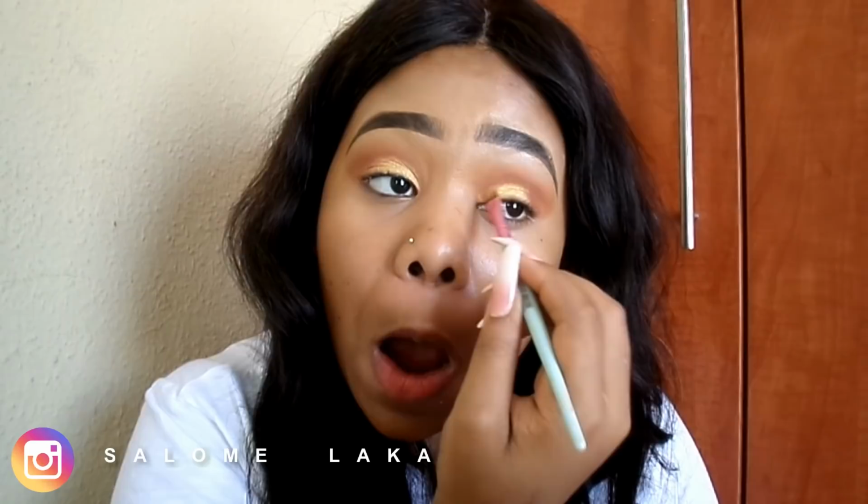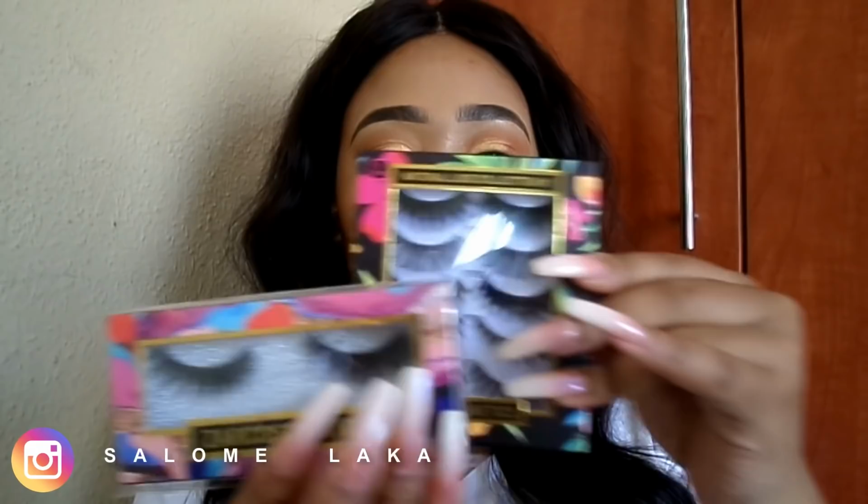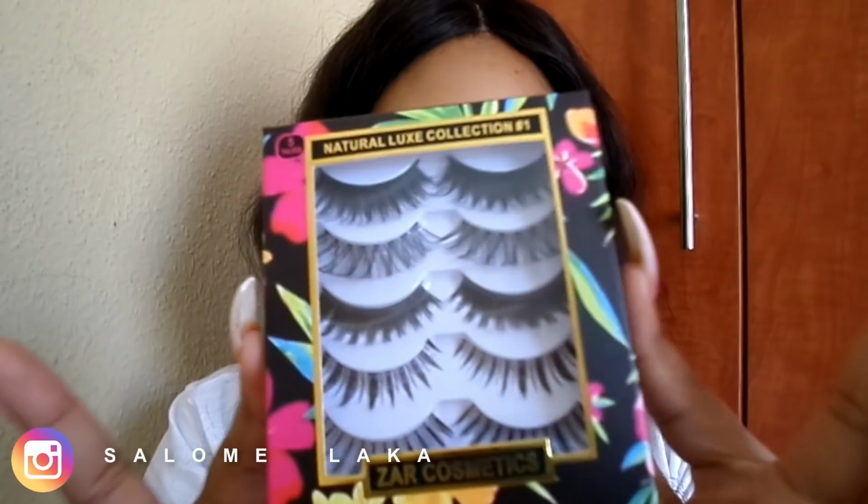So for the lashes, I have an option. This is the option I've got. These are like the normal ones, I feel like I've worn this before. Honestly, I really feel like I've worn these before, but this one, I'm so scared for these lashes. We are going the extra mile.